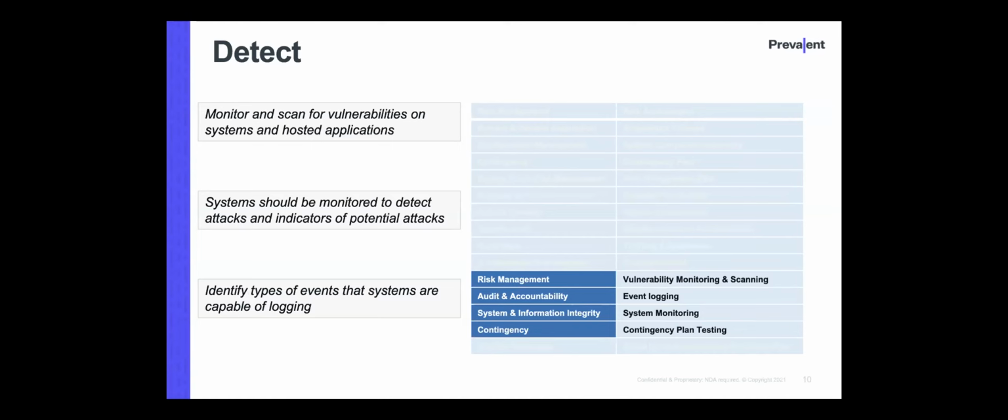So come to the detection controls here. And as you can see, you've got four key aspects here: vulnerability, event logging, system monitoring, and contingency plan testing as well. So we start with vulnerability monitoring and scanning. So monitoring and scanning for vulnerabilities in systems and hosted applications.